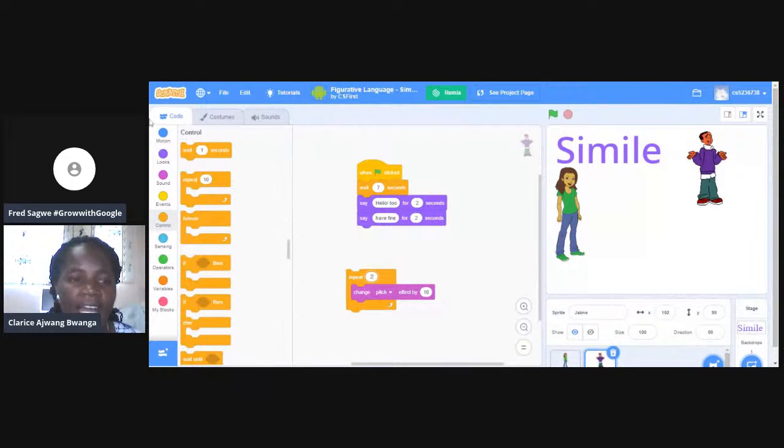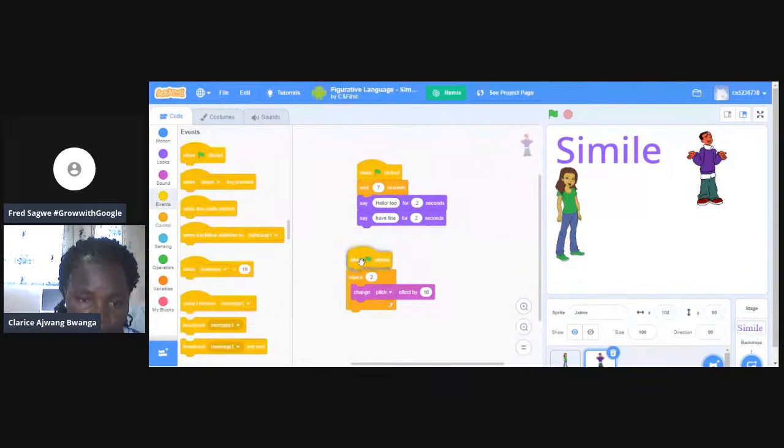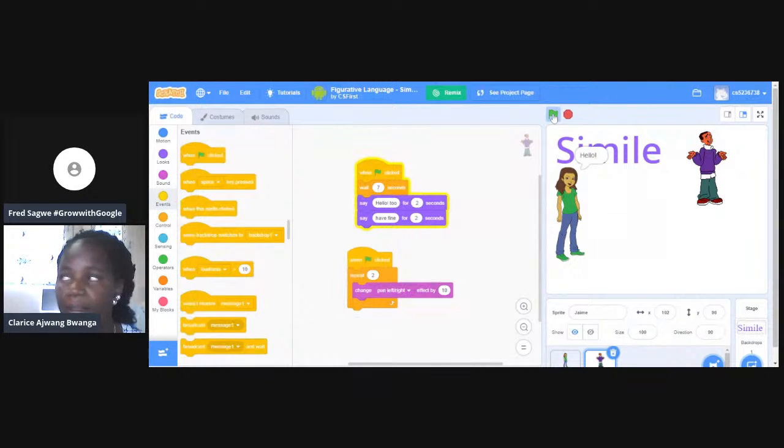I also have to give it the event, when what happens, it does that. So when I click on this, I don't know if maybe I've not activated my sound, so you should be able to get that sound. Let me click on play. Yeah, so that is how we can also add some background music on it.